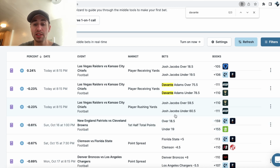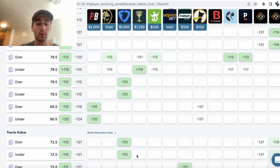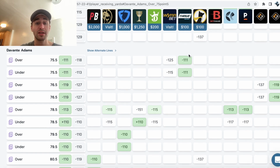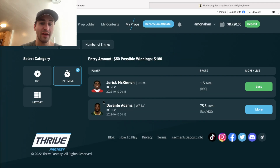You could have gone with Josh Jacobs under 60.5 rushing yards, but regardless, I ended up playing the higher middle, Devante Adams over 75.5 receiving yards. This was a play I really liked. So another play with pretty clear value. Thrive Fantasy is setting his line a lot lower than where the sportsbooks have it, ranging from 78.5 to 80.5 depending on the book. So good value on Devante over 75.5 receiving yards. Not the best play ever that we've ever had on Thrive, but still some good value for tonight.